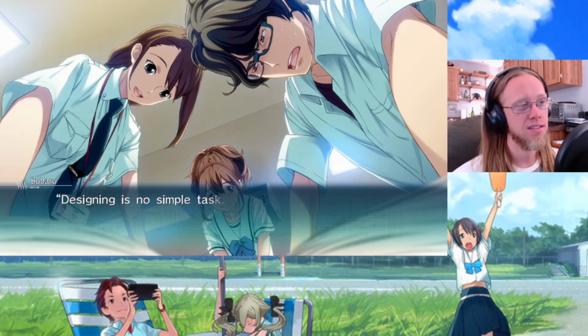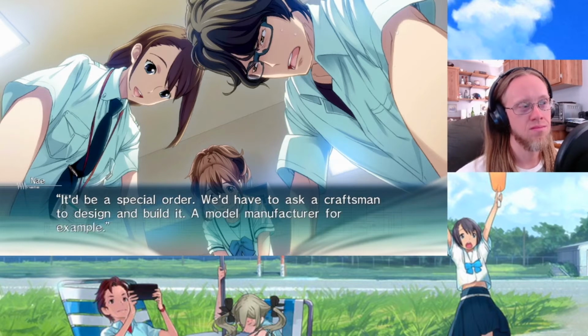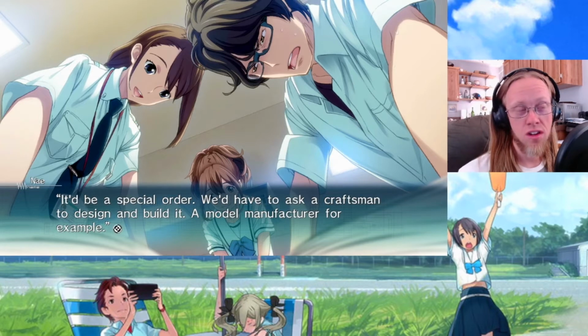設計はかなり大変なんです。 True. 特注品になっちゃいますね。設計も加工も職人さんに頼まないと。例えば模型メーカーとか。 Model manufacturer. So someone else other than the robot doctor? Because the robot doctor can make robots and can get the parts for them, but he's not a model manufacturer. So they would have to have someone else come in to do that for them.